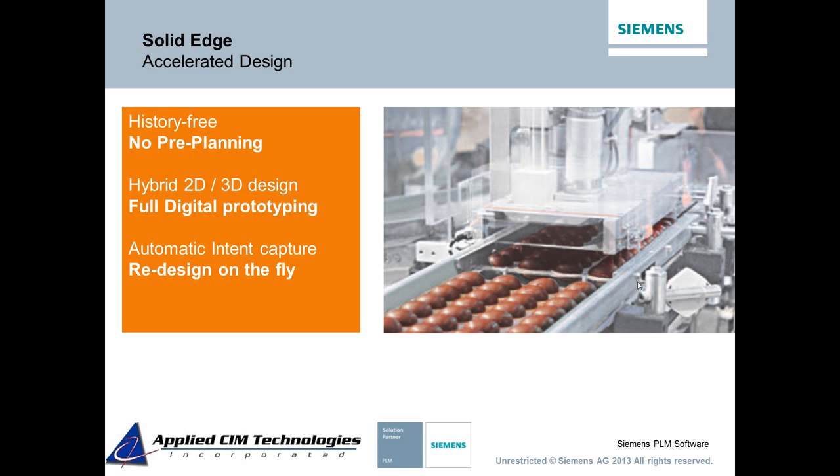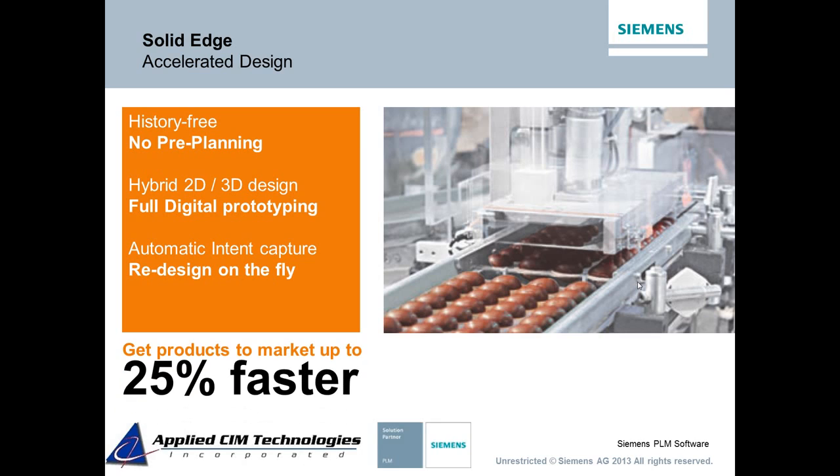We can do this because of another unique capability, where the system interrogates the 3D model and automatically captures the design intent. This gives the designer a more productive user experience. Accelerated design. What could this do for your company? You could get products faster to market, up to 25%.